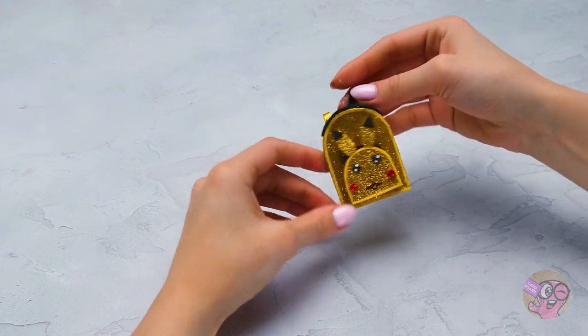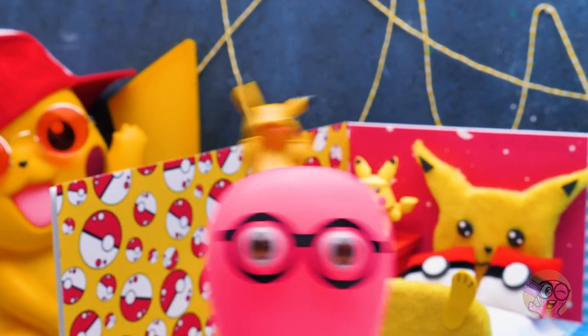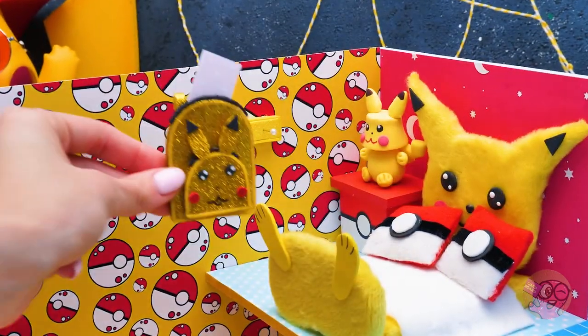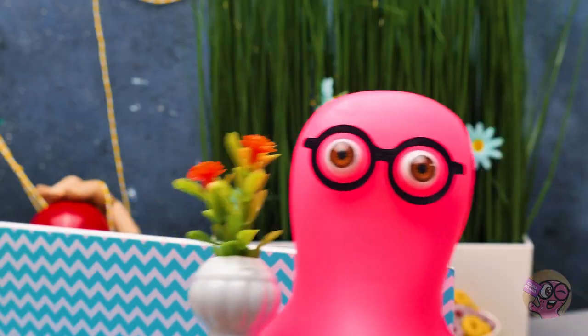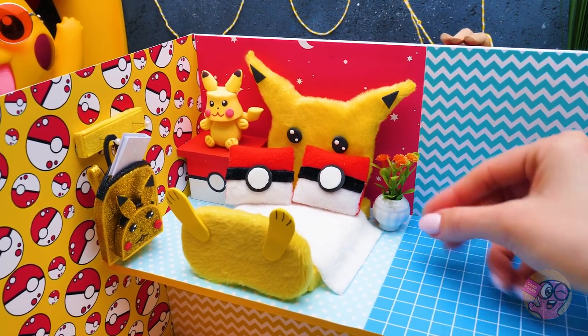And here's the result. Sue, have you seen Pikachu? I can't find him anywhere. I hope Pikachu won't fall off his head. And the bedroom is ready. Not yet. We need a flower. Couldn't you tell me about Pikachu on my head? Oh, don't be mad at me, Sammy. Friends will be right back.